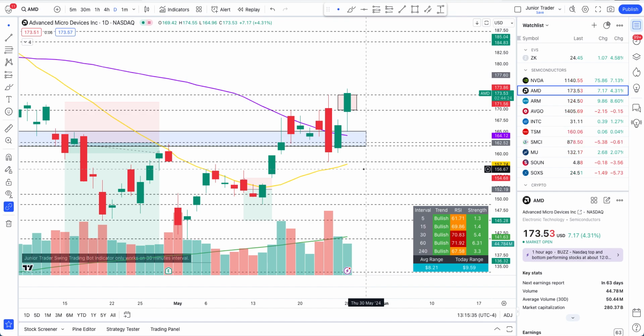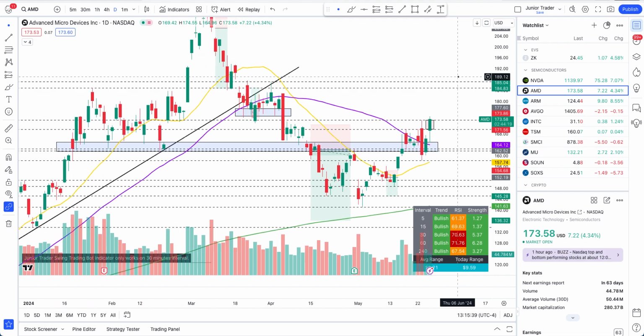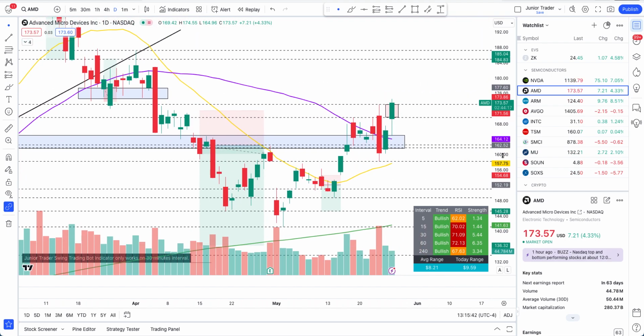Can AMD now just continue higher? Is 185 coming, and so forth higher, right? So wow, this is looking great right now. So guys, why it's looking great, I'll talk about everything in the price action session, what I'm seeing.